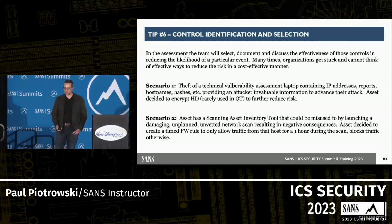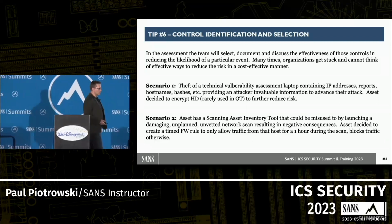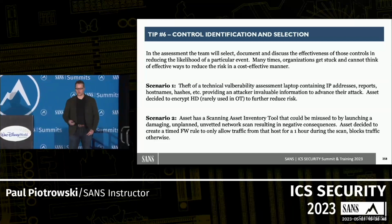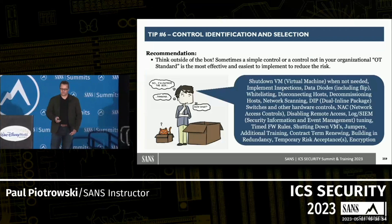It could be used as a pivot point for an attacker, but we're mitigating that by implementing a firewall rule that's timed only for the duration of the scan, and then the firewall rule resets and blocks the traffic. So I thought that was really cool.